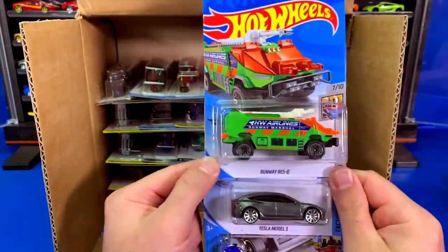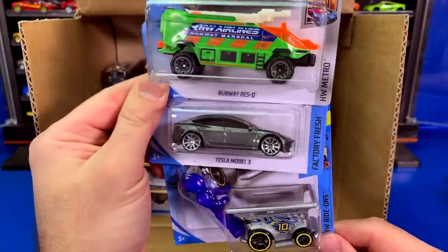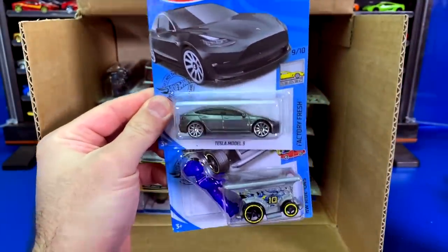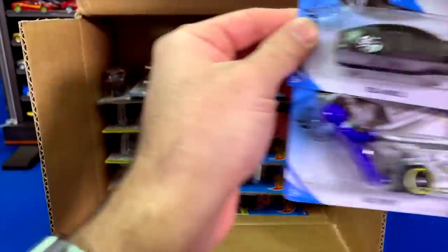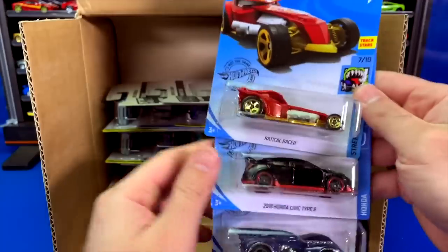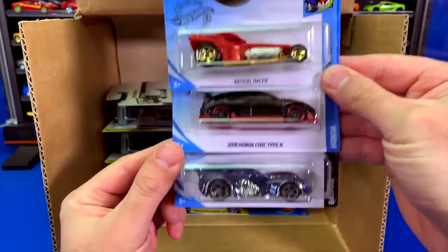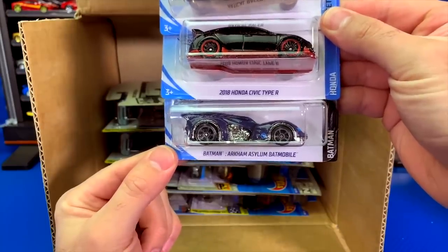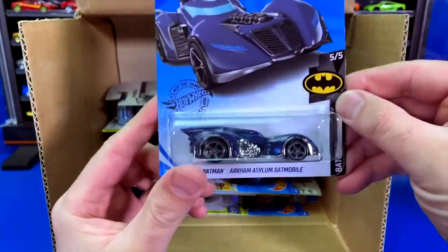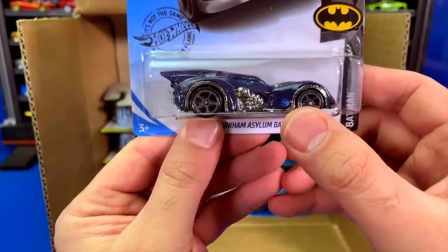And up top here, we've got the Runway Rescue. We've got the new color variation of the Tesla Model 3. I really like this casting. So we got the gray color variation of that. And there's another Isle Driver. We'll put those ones aside. And up top, 3 more cars. We've got Radical Racer, 2018 Honda Civic Type R, and the Batmobile, which I believe this one, I don't think is the treasure hunt. Oh no, it is the treasure hunt, my bad. There we go. So there's your little treasure hunt logo right there.